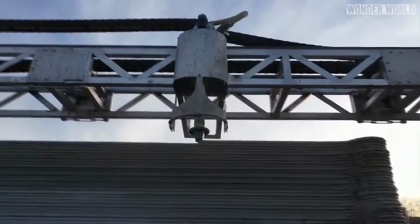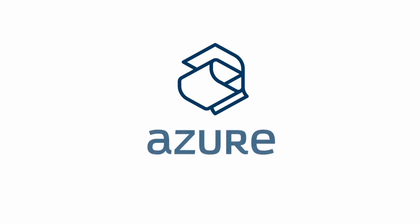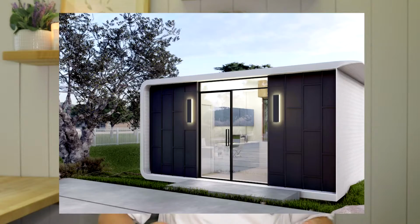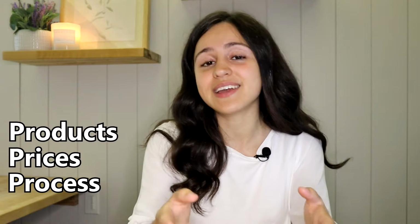It is a very interesting concept though, because 3D printing technology has the potential to expedite the building process and reduce material waste. A fairly new company out of Southern California, Azure Printed Homes, is coming in hot in the prefab home market, and they have some of the most beautiful and affordable products that I've seen so far. They are doing 3D printing, but they're doing it unlike any other company I've seen before. I'm intrigued. Let's dive in and talk about the products, the prices, and the process of making an Azure printed home come to life.